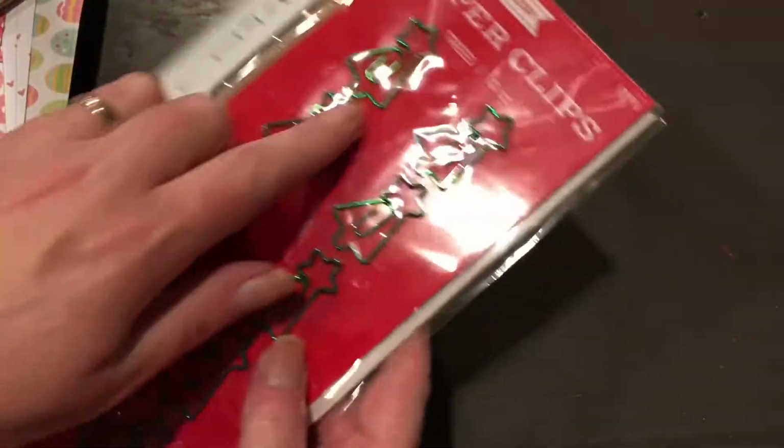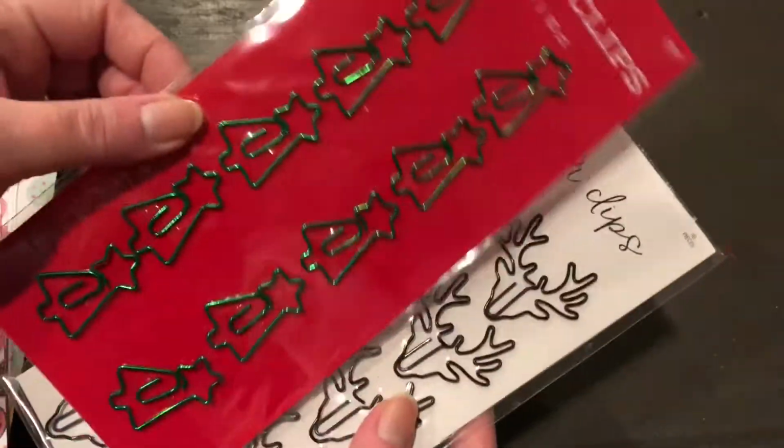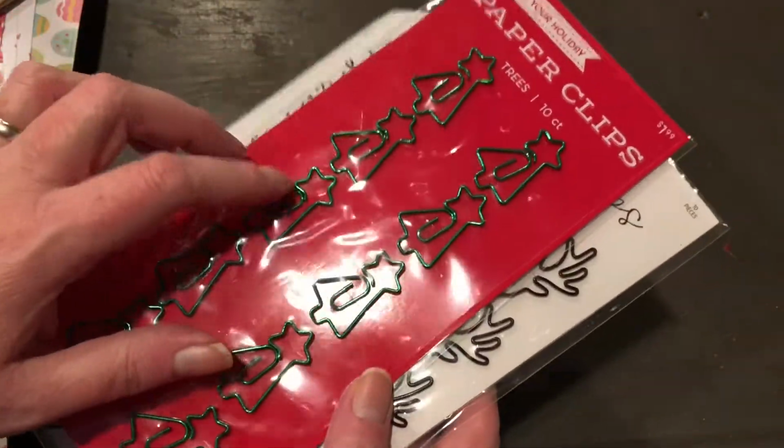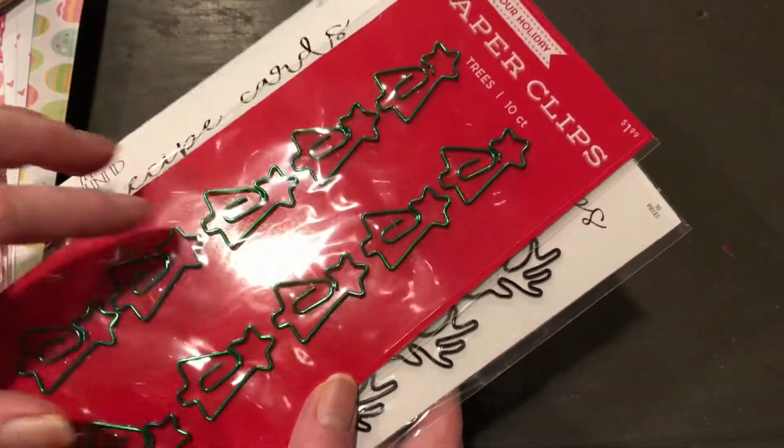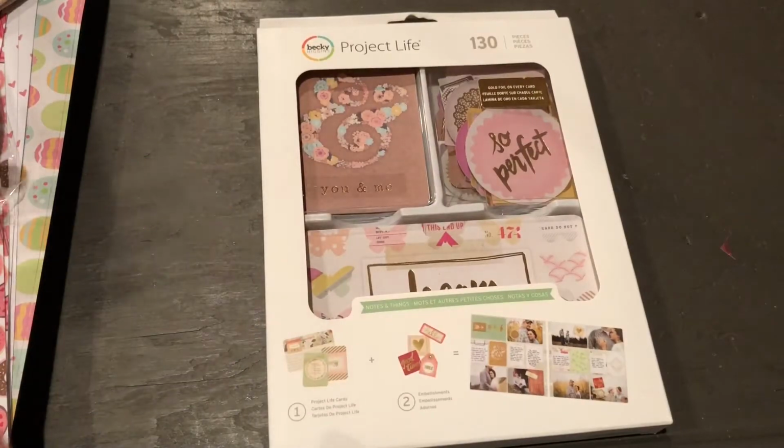So I did get the tree with the star paper clips. I did not see these at my AC Moore, so I grabbed them when I saw them at Joann's. And then I've grown quite fond of Becky Higgins' Project Life all of a sudden.